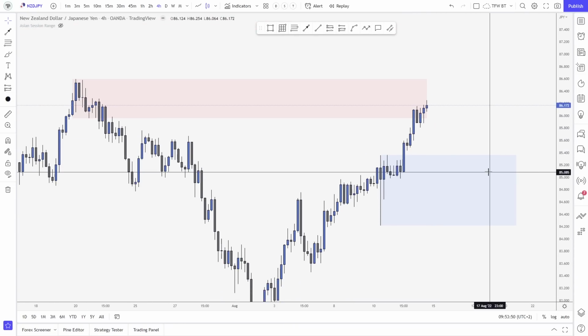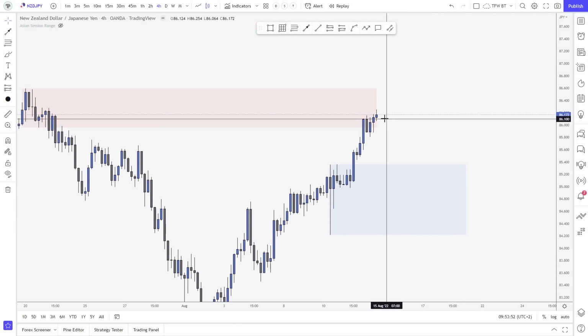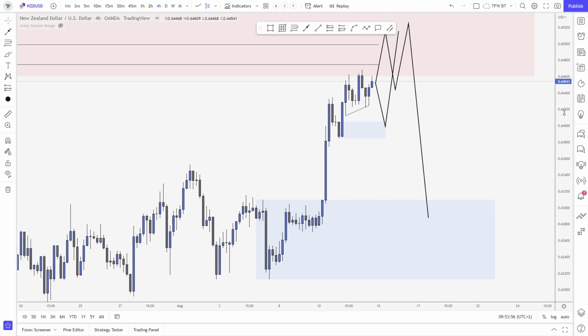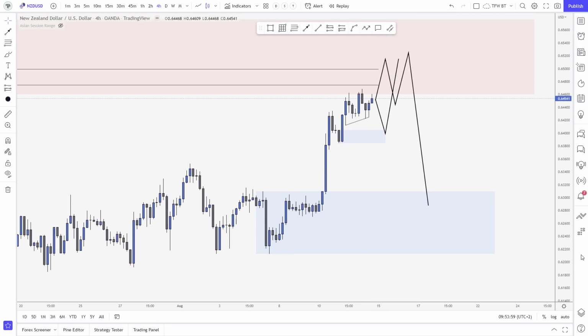But yes, I'm not going to spend more time on NJ because I simply don't understand it. I'm just waiting for more signs. But NZDUSD looks a bit cleaner. So let's see how our potential outcomes are going to play out.